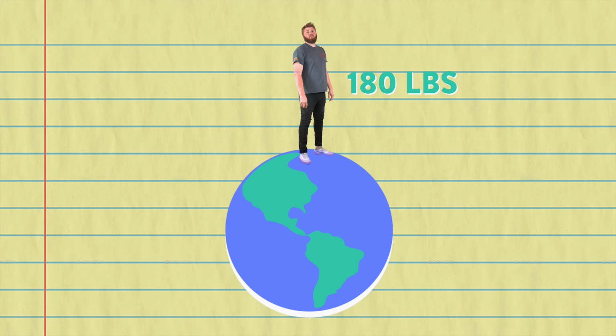You probably heard of foot-pound. Pound is a measure of force. If you weigh 180 pounds, that's because your mass, what you're made of, is exerting 180 pounds of force on the earth. A foot-pound is a pound of force amplified by a foot of leverage.